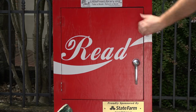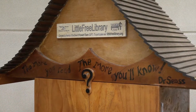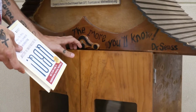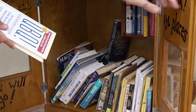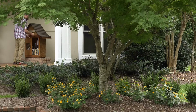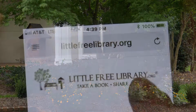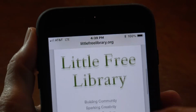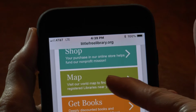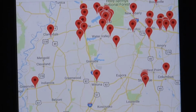Reading books is, I mean, it sounds obvious, but that's how you get smarter. And children with access to books in their home are going to be better readers, and then they're going to be better citizens. To find a Little Free Library in your neighborhood, you go to littlefreelibrary.org. There is a map. You can put in your city or state or your address, and they'll show you one closest to you.